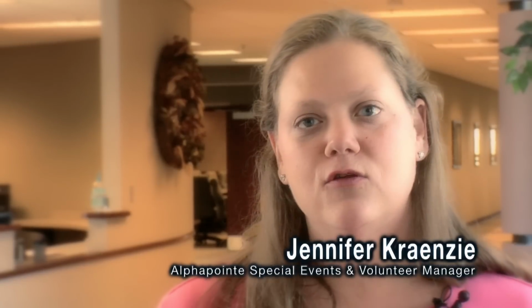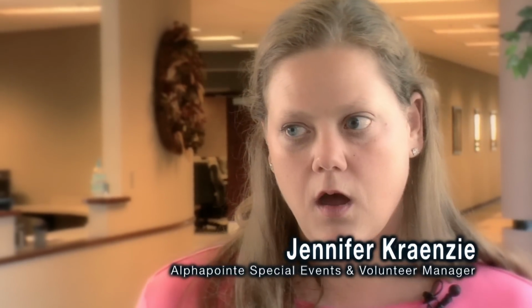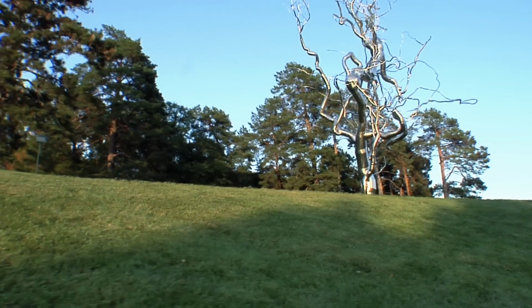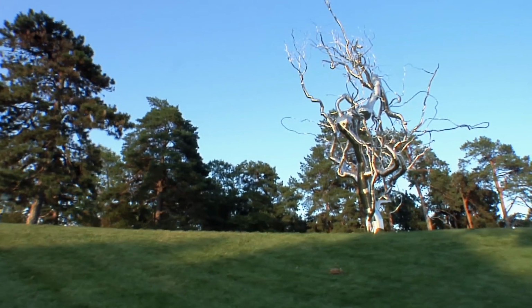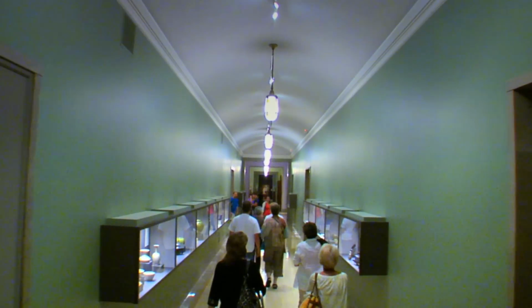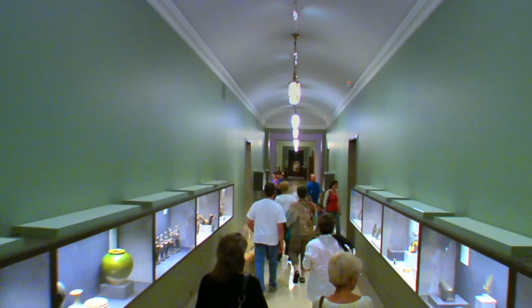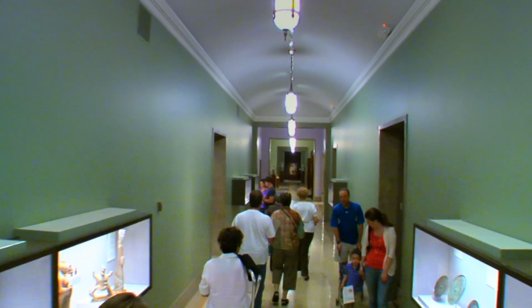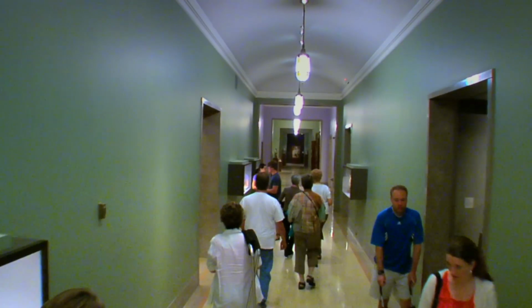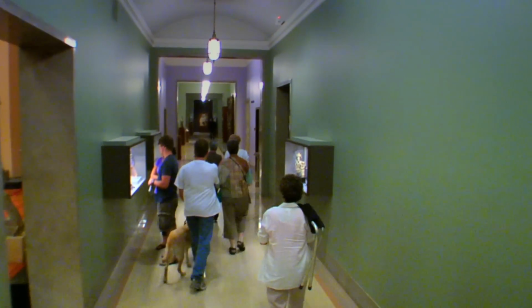We chose to pursue a partnership with the Nelson for a couple of different reasons. A lot of folks who are blind or visually impaired never really considered the Nelson as an option for them, in terms of visiting, experiencing art. So we wanted to look into a way to make that accessible for someone with a vision impairment. So we started working with the docents over at the Nelson to come up with a tour that could not only be accessible but informative and entertaining as well.